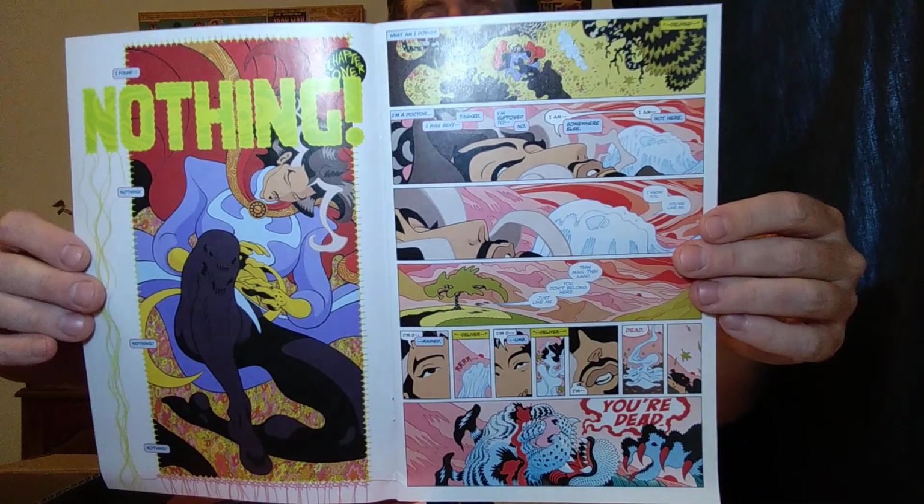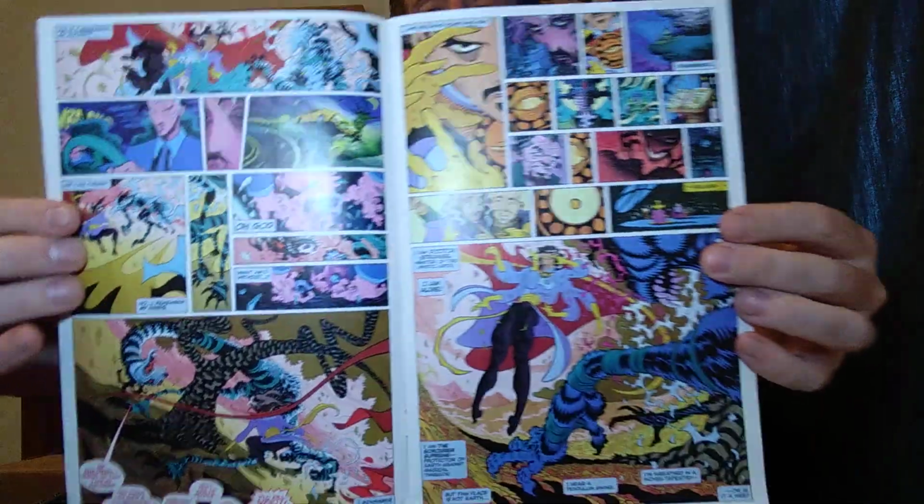I got this Doctor Strange here, #1, False Sunrise. This is by Tradd and Heather Moore. This comic is absolutely insane. Just every page makes you feel like you're just tripping.